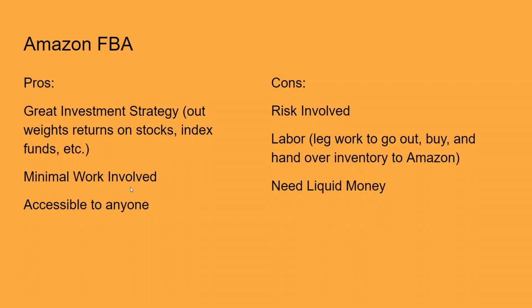Some cons, very quickly, there is risk involved. You can buy $5,000 of one item and you might only sell 2 in a year. Based on your own research, please do your own research before you start investing your money. If you know it's selling, then go for it. If it's a reasonable ask and risk, definitely try and pursue it.